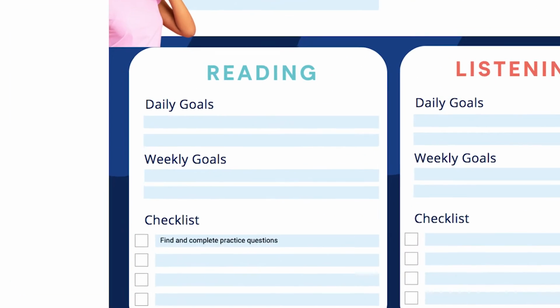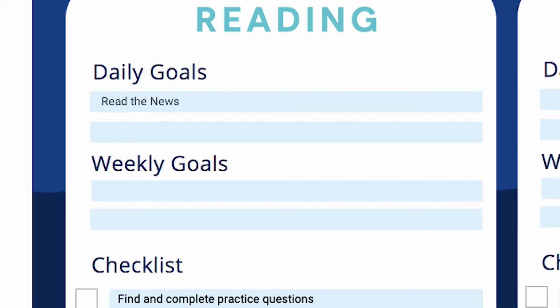My advice for building reading habits is this: read the news. This could be the Vancouver Sun or Province, the Toronto Star, or Canada's most widely read newspaper, the Globe and Mail. If you are currently living in Canada, I'd recommend finding a good local newspaper, and please avoid the free ones that you find on the bus or trains.